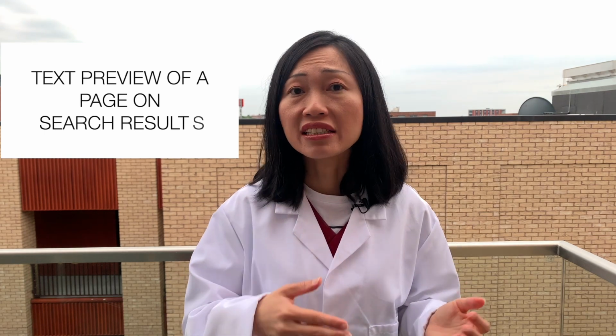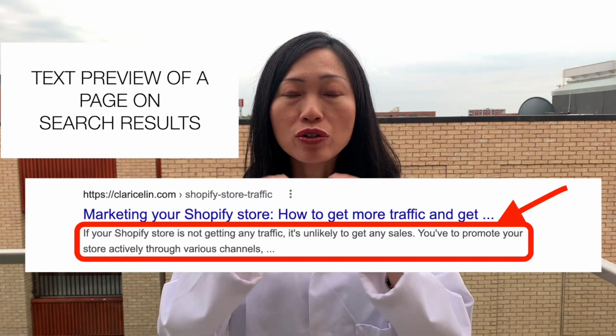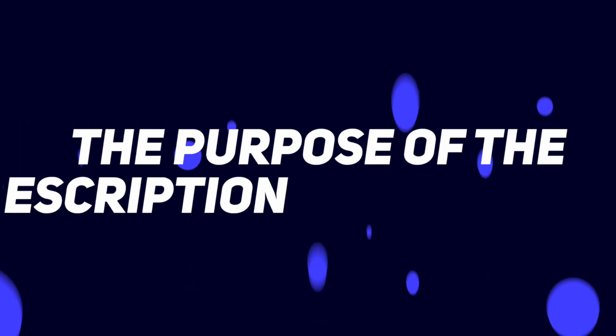What's the meta description about? A meta description is a text summary or a text preview that users can see on the Google search results page. It's that little blob of text that consists of around 160 characters below the title of your page in Google search results.